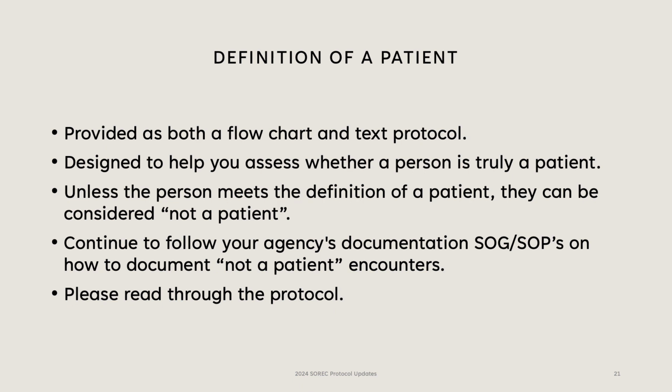The definition of a patient protocol was added to help clarify situations where it is unclear on whether a patient really is a patient or not. This protocol has both a text and flowchart portion to make referencing easier. Unless the person meets the definition of a patient, they can be considered not a patient. It is important, though, that you follow your agency's documentation SOG SOPs on how to document these not a patient encounters. It's also important that you read through the protocol.